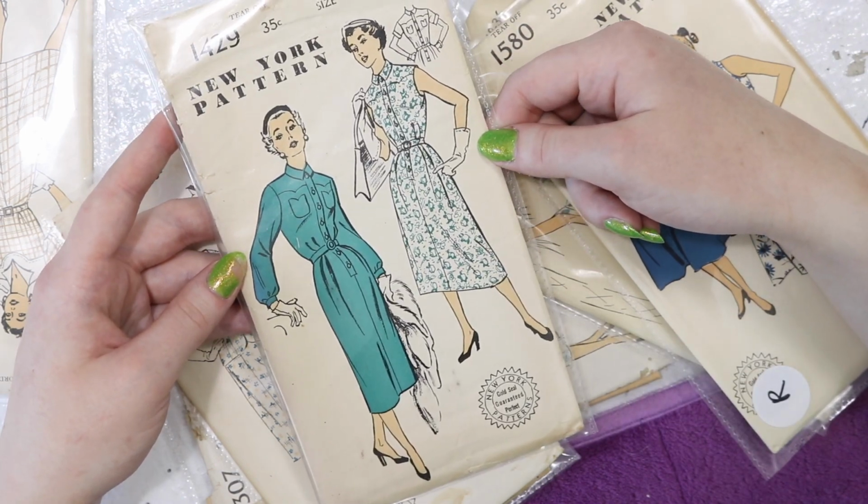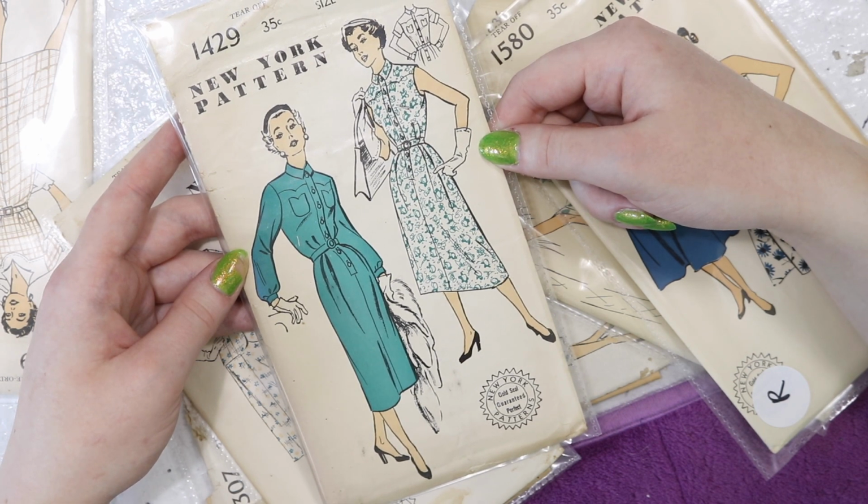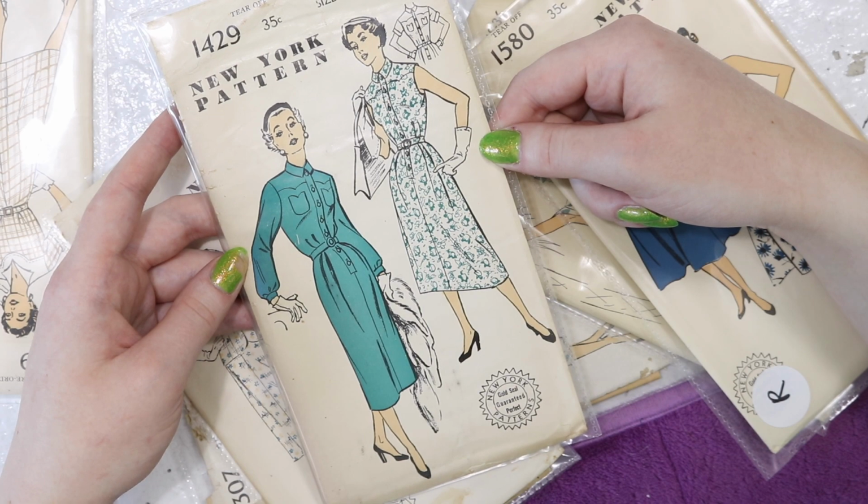And this has pleats or tucks both above and below the waist to offer shaping. You can make this sleeveless or with long sleeves, and it's got sort of a semi-fitted skirt. It's kind of a pencil skirt but with pleats for extra volume.